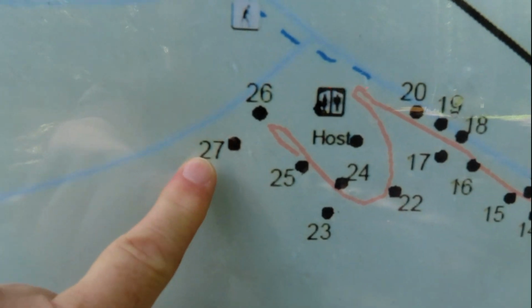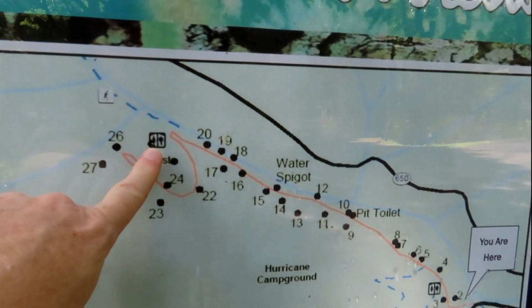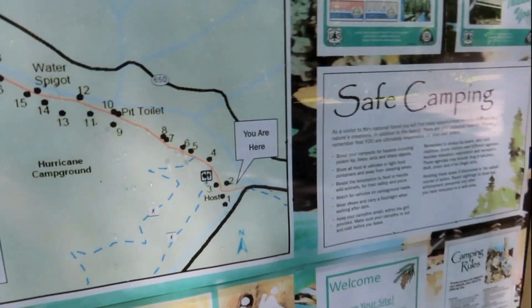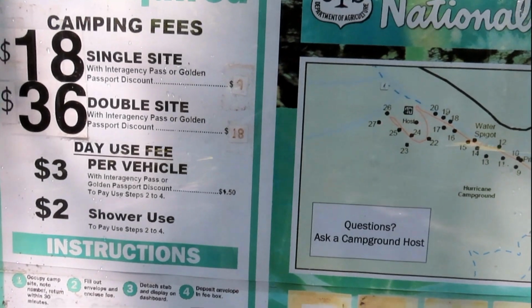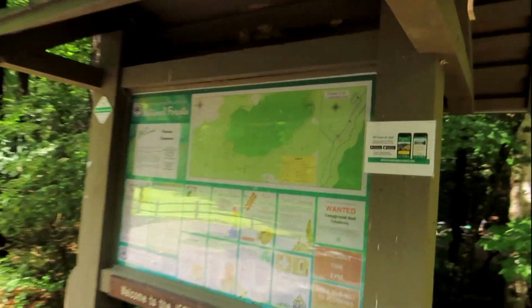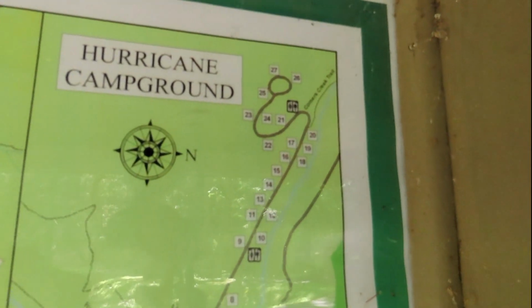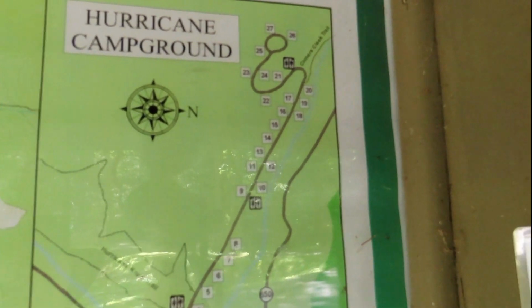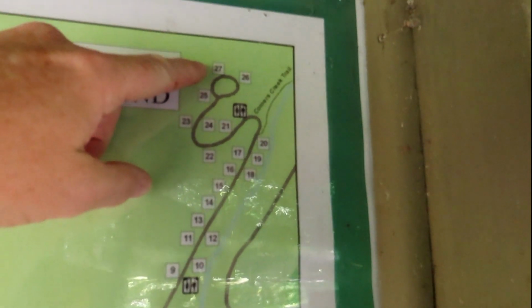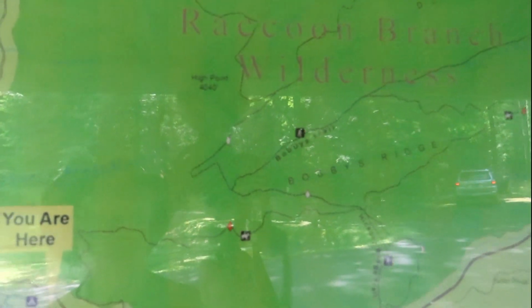But this is the map of the campground, and we lucked out and we got this campsite way up here. We're way up away from everybody. There's a bathroom right there. I'm not sure if they have showers or not, but I don't care. We're having a good time. It is pay for your thing, but here's a good map of the campground. Like I say, we're way up here, which is really nice, and there's lots of nice trails around here we're gonna try to get into tomorrow.